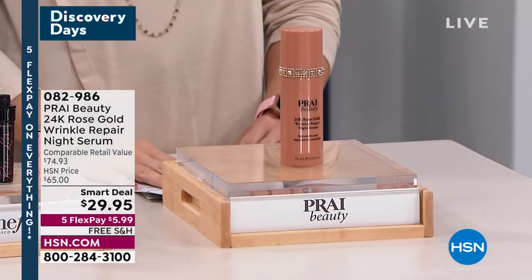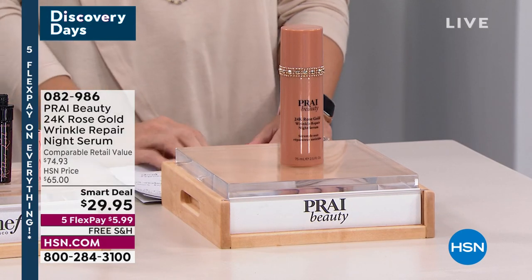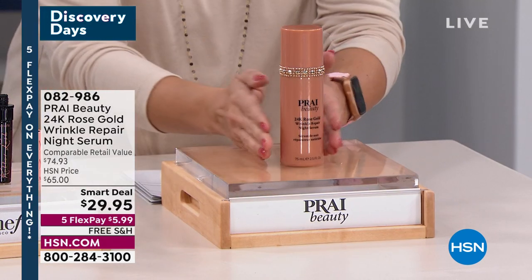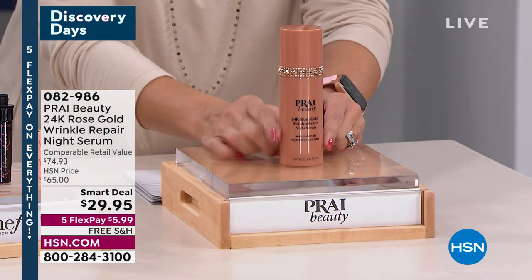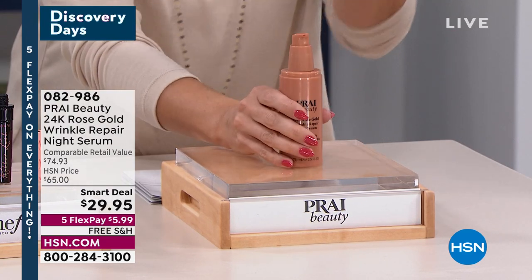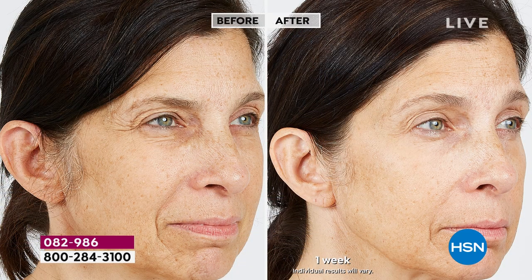Also coming up at the top of the 11 o'clock hour, Kathy Kangas is going to join us from Pry with a brand new smart deal on her brand new 24 karat rose gold wrinkle repair nighttime serum. This works while you sleep. Look at this after 1 week. This is what Pry is all about.